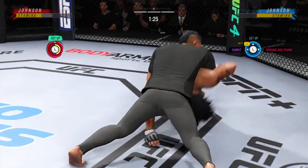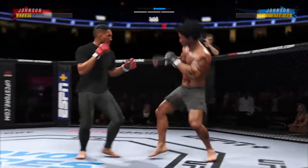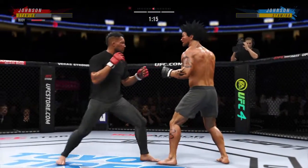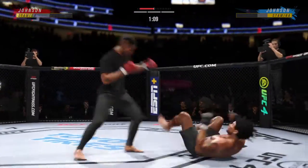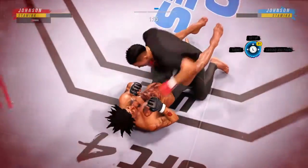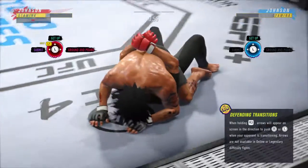Well, you see all the grappling repetitions here. Just beautiful movement, seamless transitions on the ground. Over and over, these guys are doing things that you see in every jiu-jitsu gym around the country. Beautiful diving strike lands. Dude's hurt. Serve him up. Go get him. Johnson's got the full mount.